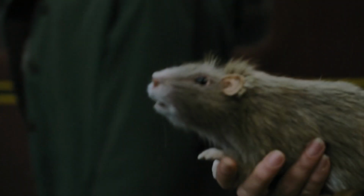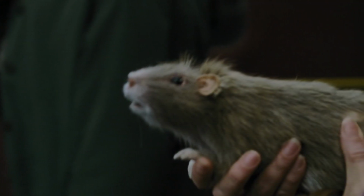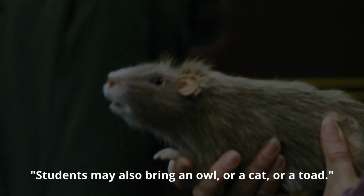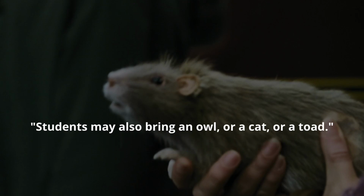If we dissect the following passage from Chapter 5 of the Philosopher's Stone, we should be able to figure it out. "Students may also bring an owl, or a cat, or a toad."